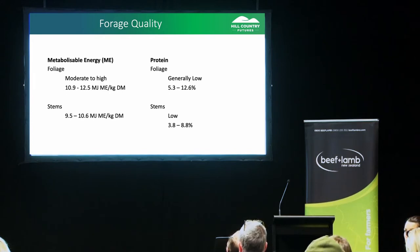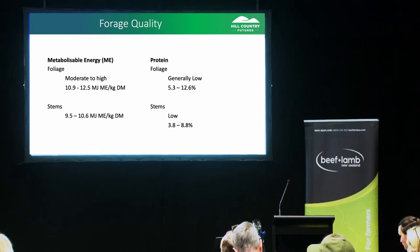Is the poplar value just similar to a willow? Poplar maybe just a little bit less. Yep. And depends on the clone. Some of the clones, surprise, surprise, they've been bred for resistance to possums. Not too palatable.